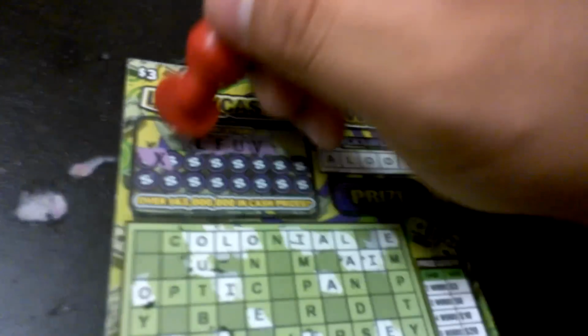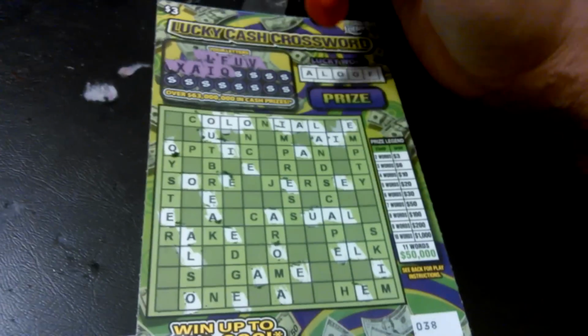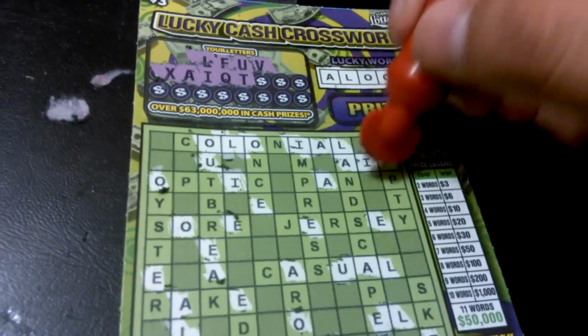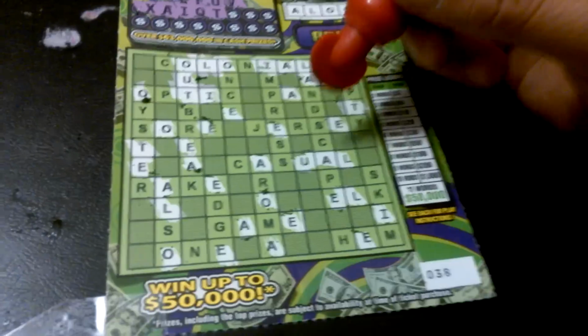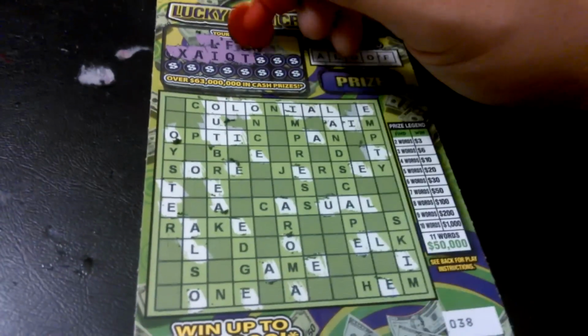X. Alrighty, nothing. So we're guaranteed a win with the matching the lucky word. Okay, letter T. One T, two T's. I'm hoping that there's no winners down here, not unless it's big, because then you know it's going to be like a $6 win. There'll be a $3 win here and a $3 win there.